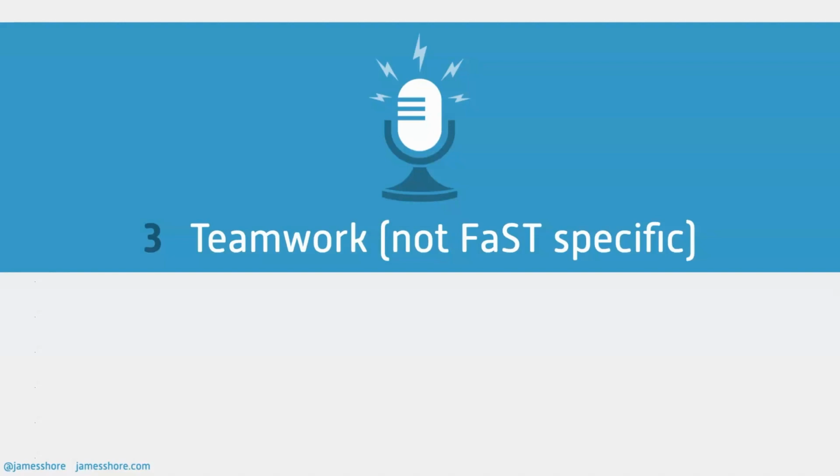FAST expects team members to work together, to coordinate with each other, help with each other's work. In the parlance of extreme programming, this is called collective ownership. And I suppose you don't have to work that way. It's something that I find valuable. So it's something that I've introduced in every company that I've introduced FAST to. But this is the part everyone has struggled with. FAST is easy. It's the teamwork that's hard.